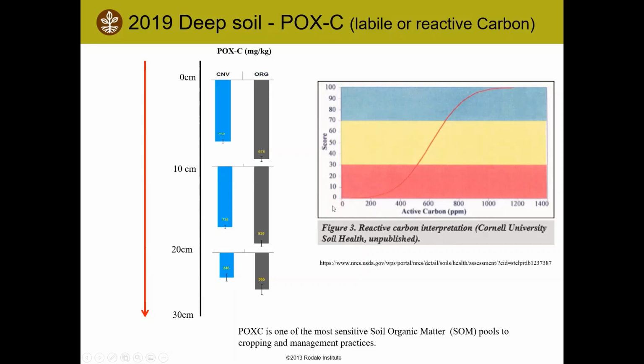They took all these numbers and they put the curve, the sigmoid curve, and they gave them scores. And so you could see anything in the red zone is not really good. Yellow is moderate, and the best score you get between 70 and 100 is in the green teal area. So let's look at those numbers and what we have here. If we look at the conventional system at 2 depths here, you will see that they are over about this area here. So it is on the border of the green to yellow zone, about 70.